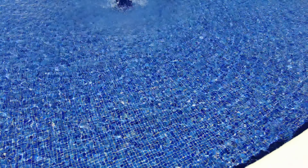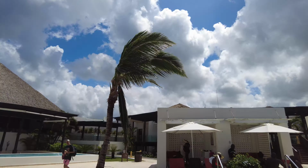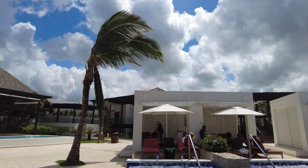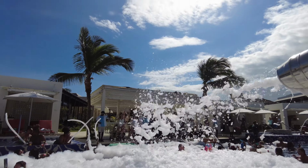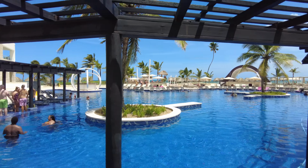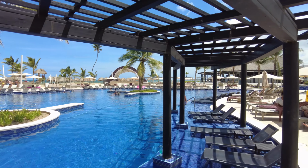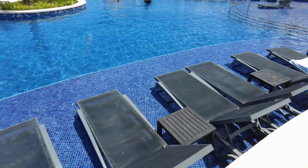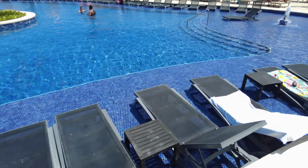The main pool was the busiest. It has a pool bar and a few pool cabanas that you can rent out by the day. This is where they do the phone party, which was crazy fun. The biggest pool is right next to the main pool and is closer to the beach. The shape is cooler and it has plenty of seating area. This was our favorite pool.